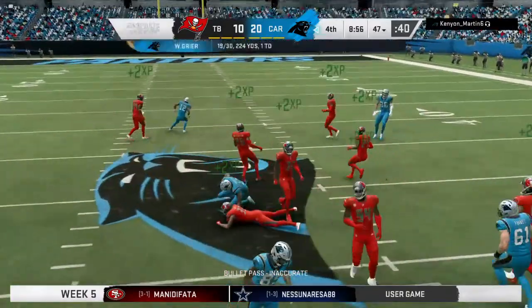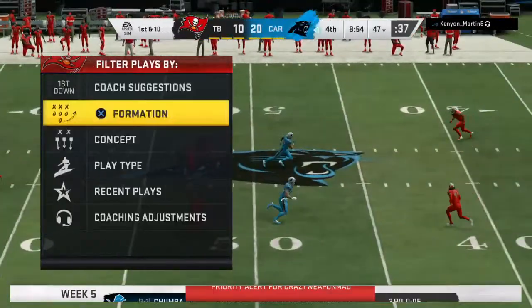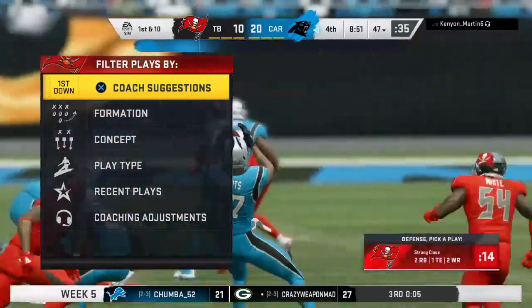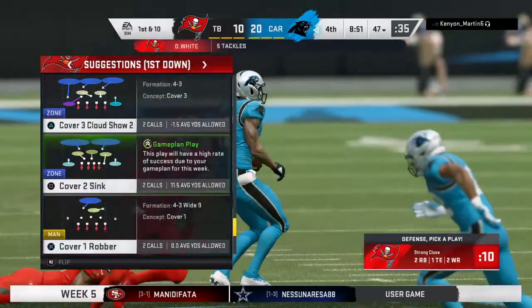Out of the gun, Greer. It's caught by Roberts. Give him 10 there. Good enough for a Panther first down. He's played a great game. It continues right there, even with this lead, confident to throw the pass and have the reception made. There's no doubt who the leader of their team is there.